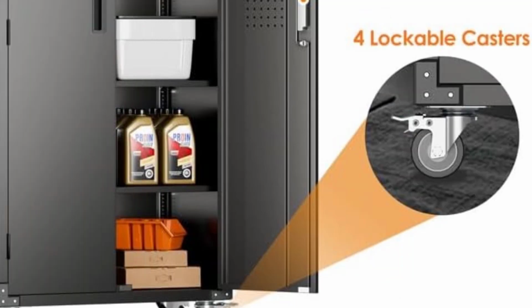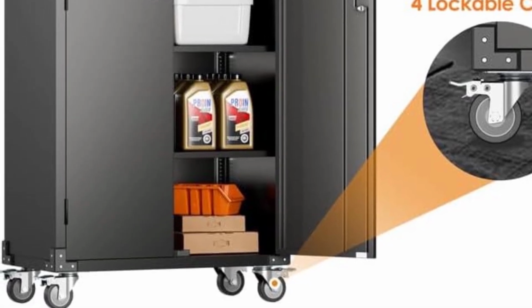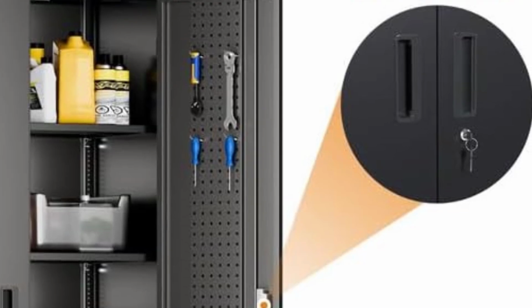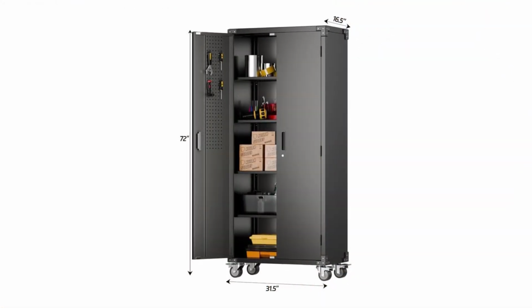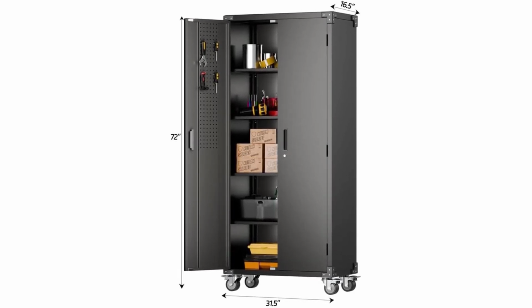Additionally, the cabinet has 4 lockable wheels, making it easy to move around, and the casters work on all surfaces. The cabinet also has 1 lock with 2 keys, ensuring safety and convenience. Lastly, the cabinet comes with 4 bottom corner protectors, which protect the steel cabinet from damage.